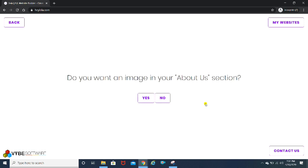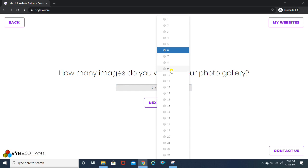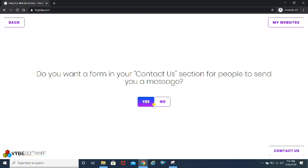Do you want an image in your about us section? I would not prefer an image. I'm going to click on no. How many images do you want in your photo gallery? Now since this is a photography website, I would say, let's say 10. You can add up to 23 images in this free version. So I'm going to click on 10. That would be more than enough actually. Click on next. Do you want a form in your contact us section for people to send you a message? Yeah, that would be great.